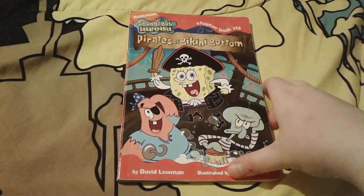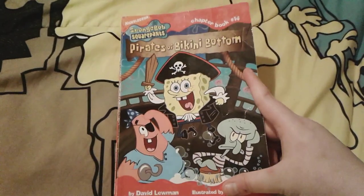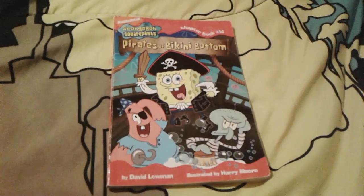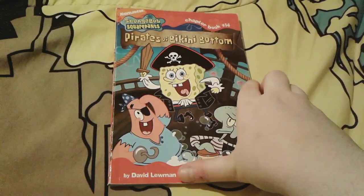I'm here with a super awesome SpongeBob chapter book, and this one is called Pirates of Bikini Bottom. I actually just got this book back in June of 2021, and this is a very cute little SpongeBob chapter book, and I really like it.